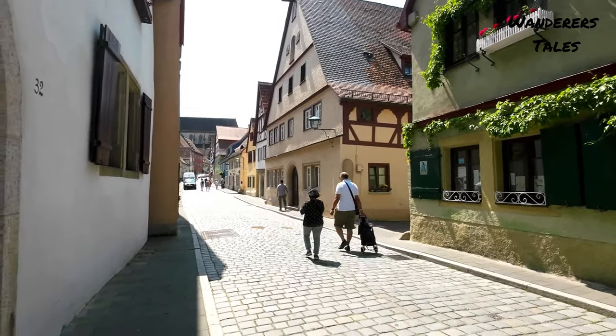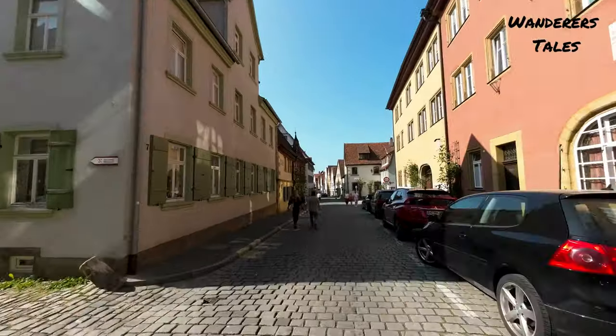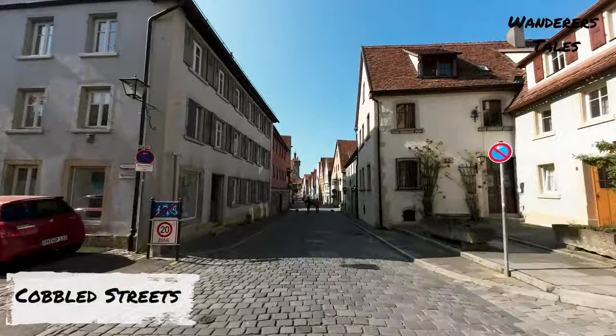So we've reached this Rothenburg village. This is the medieval city of Germany, and we took an entry ticket, or a day pass, for the visit to this medieval city. It was charged about 12 euros per adult.